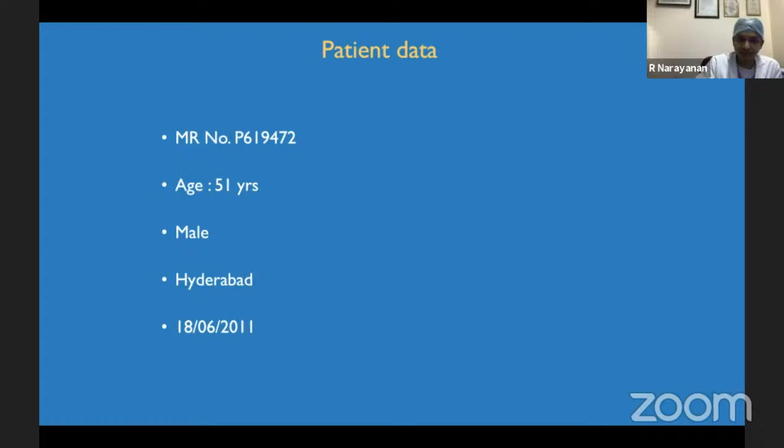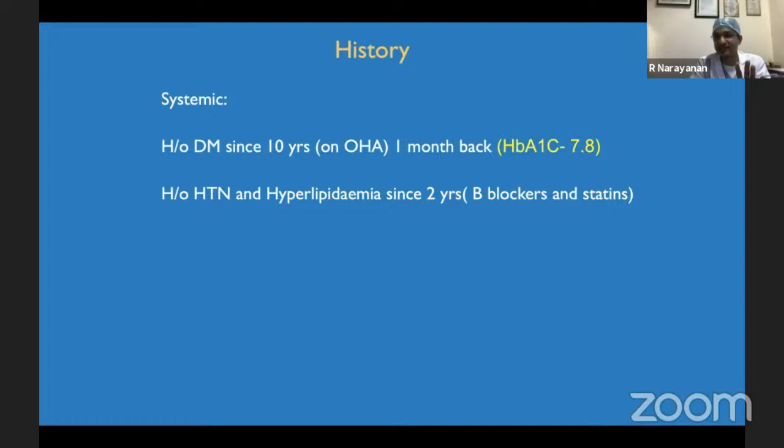This was a 51-year-old gentleman who came back in 2011. So we have about 9-year follow-up data, which I'll be showing. One of the reasons I'm showing it is that diabetic macular edema can be an extremely chronic disease. In the 9th year, this patient is still receiving injections. It's not a 3-month disease. It's not a 3-injection disease.